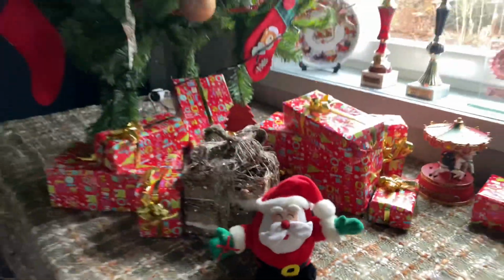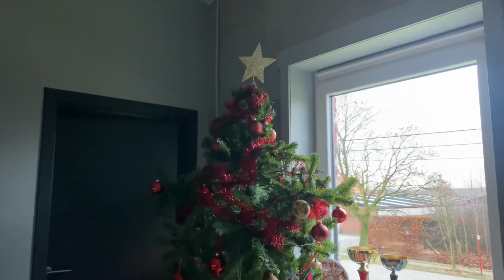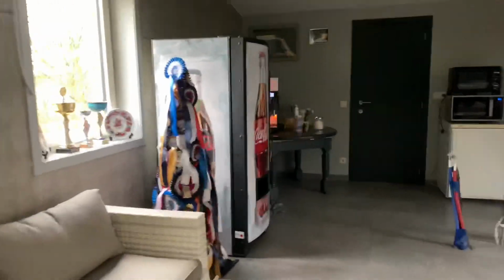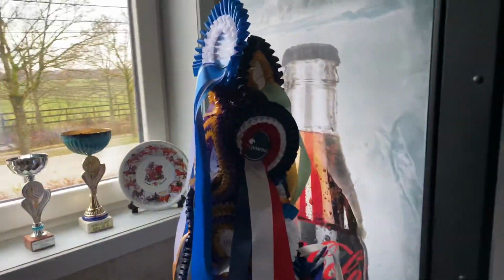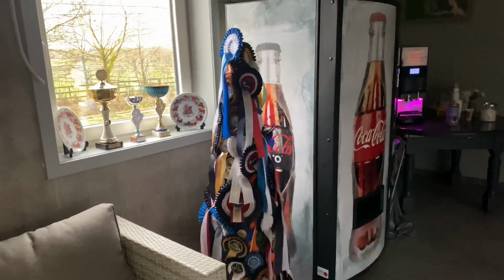Now this Santa, this carousel and this tree is really nice, but this tree, whoa, this tree is gold.